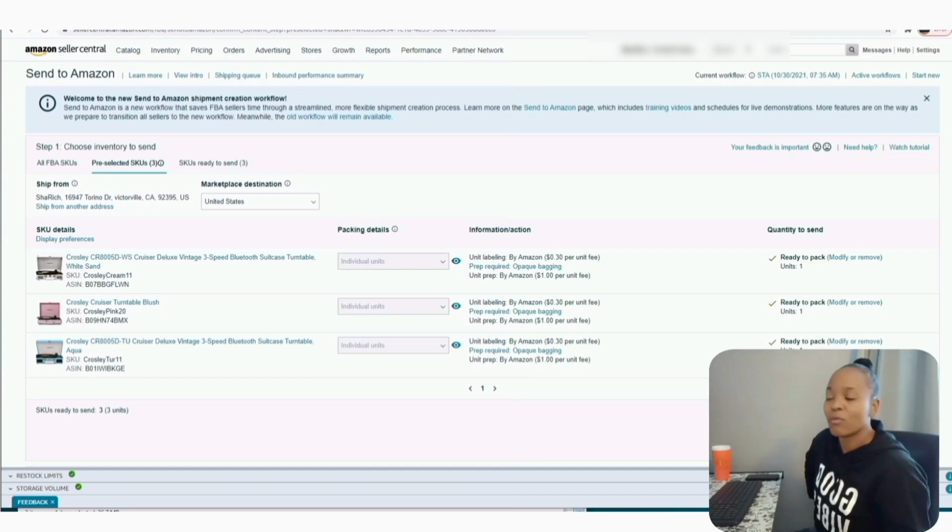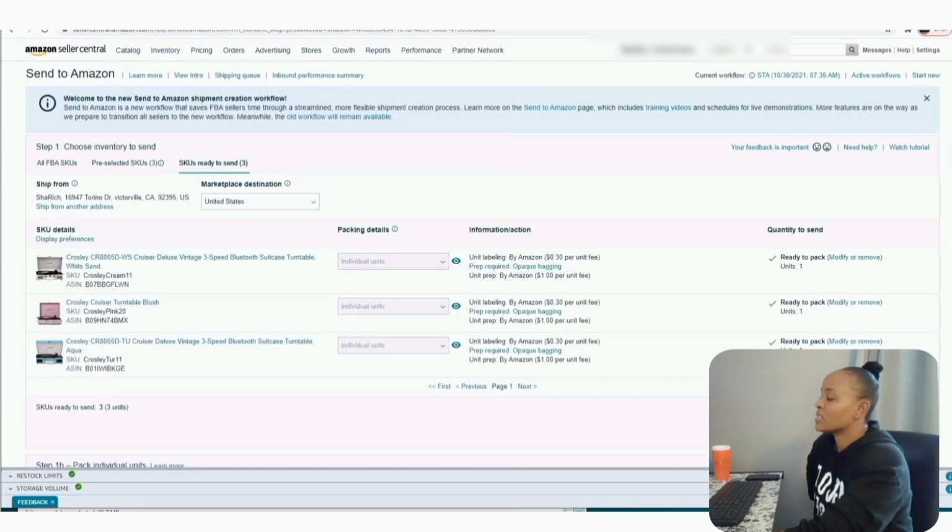All right, I don't need labels for this particular shipment, but I did record some stuff yesterday that I might be able to throw in to show you guys how to print the label. But basically, when you're printing a label, it'll say it like, let me see something really quick. Okay, that wasn't it. It's because I'm having Amazon prep it, so it's not going to give me the option to print labels.